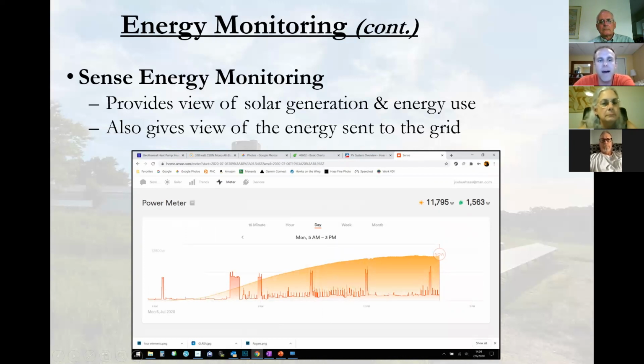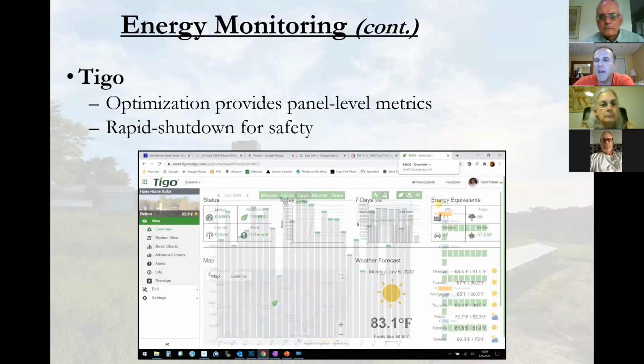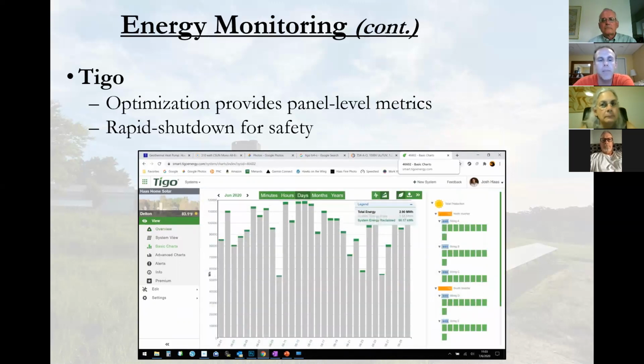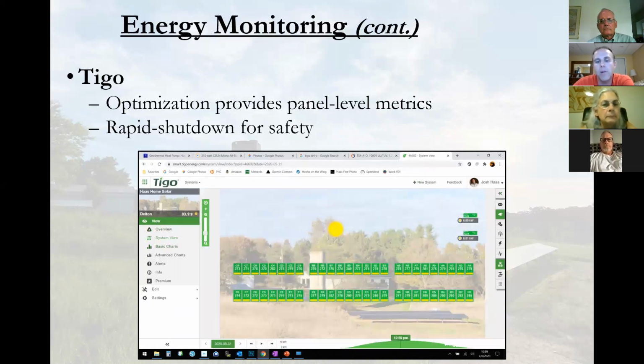And then with Tigo, this is the company that makes the optimizers that went on each panel. That gives me even more data views. So the general view gives you pretty much the same kind of view as the other options that I have, so it's a cool way to compare. But then here I can get all the way down to the panel level and see what voltage I'm generating, the current, as well as the power that I've made for the day, or the real-time data set that I have at my fingertips.